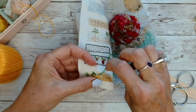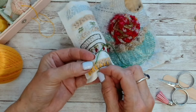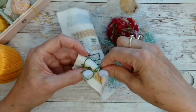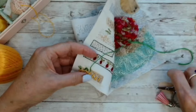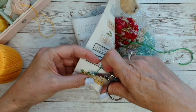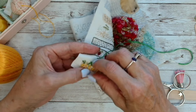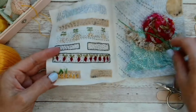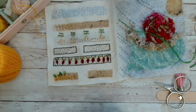I don't know what's happening there. It doesn't matter anyway. I'm just going to come back under that. I've come under my running stitch. So snip that off, fluff it out a bit, and they're my carrots. I'm going to just carry on doing that, and I'll do that other bit. Then we'll come back and we'll put some lettuces in.